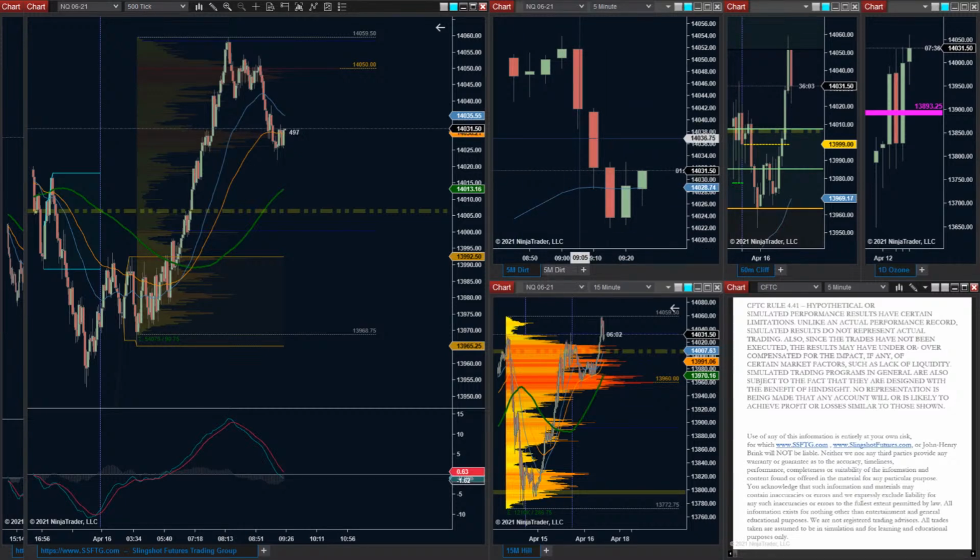Bulls trying to build that continuation leg to the upside. So far, 14,050 is the dominant volume.